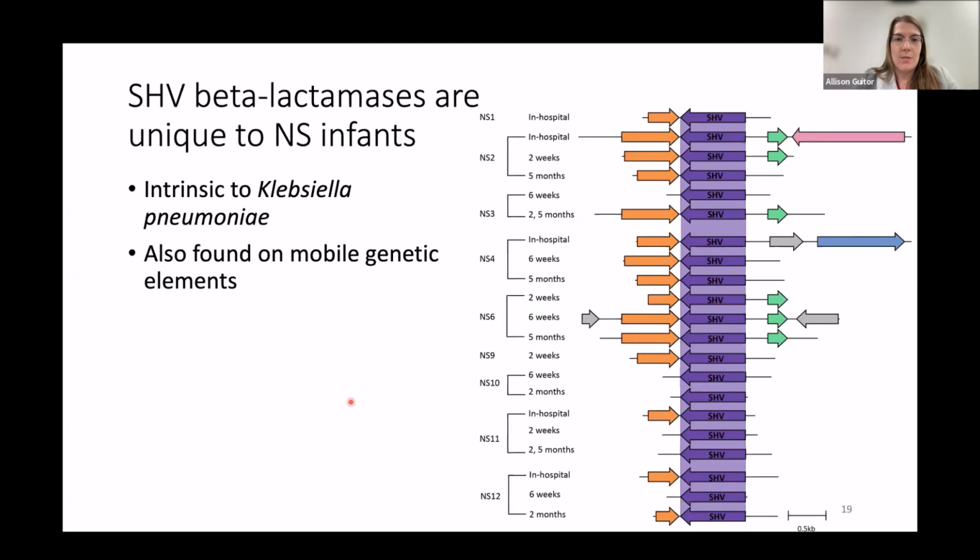And really what I'm getting at is that this exposure likely happened in hospital, is unique to the NS or the non-probiotic supplemented infants, and that this particular resistance gene and its host are persisting in the preterm infant gut.